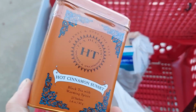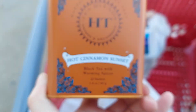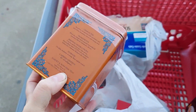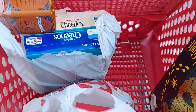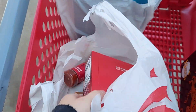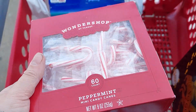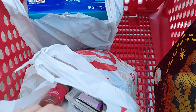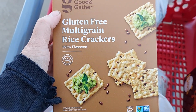Getting low on tea. Gotta have that every morning. Gonna try some hot cinnamon sunset. And I like this as much for the tin to use it again as the tea itself. So I'll buy a few more of those, and then I'll stop buying the expensive. Some leftover snacks for the boys, treats. They love their peppermint.